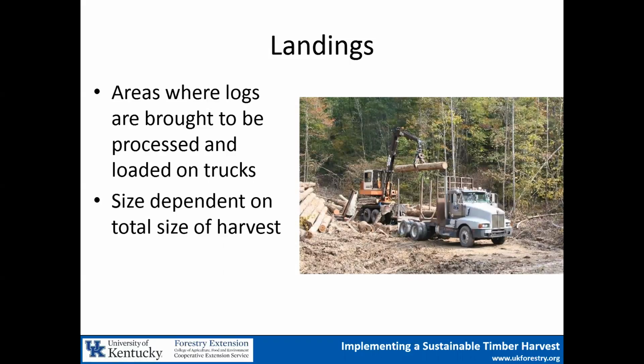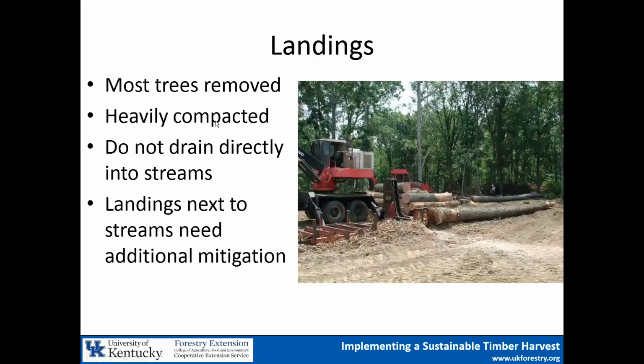But if you've got a pretty sizable harvest, maybe 200-300 acres, where they use multiple bulldozers and multiple skidders, you're going to have a lot larger landing and maybe a section where they pull up 2 or 3 semi-trucks. So you're going to need a lot bigger landing and therefore have to have a lot more precautions that should be taken.